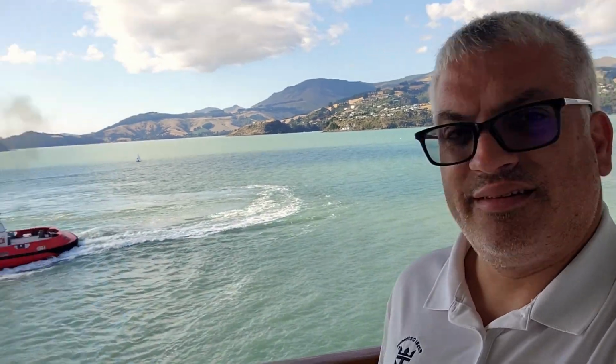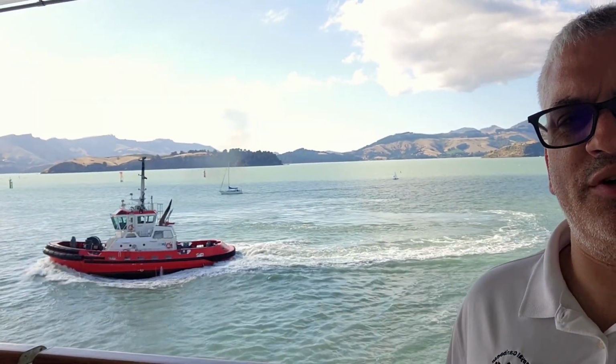Just stepped out quickly to see the ship move away from the port. It's leaving the port at the moment, and as you can see behind me, there's a tugboat waiting if anything goes wrong. So we're about to have dinner. I just quickly have to go back to our room and get something and then have dinner. So as you can see, the tugboat is off.